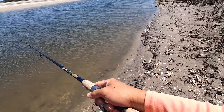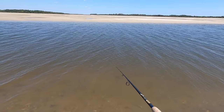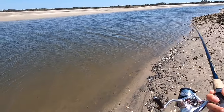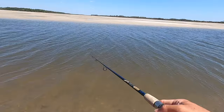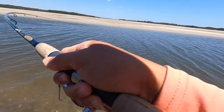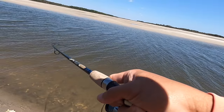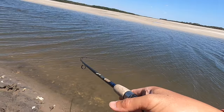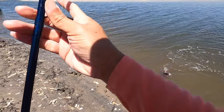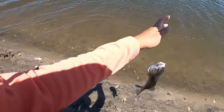Fish right there. Okay, we might have found something. Okay, just found some fish, guys. Oh, there's a fish, there's a fish. I don't know what it is. Decent size, it's a red. I think it's a red. Hell yeah, there's fish out here. It's not a slot, but still, we found one.